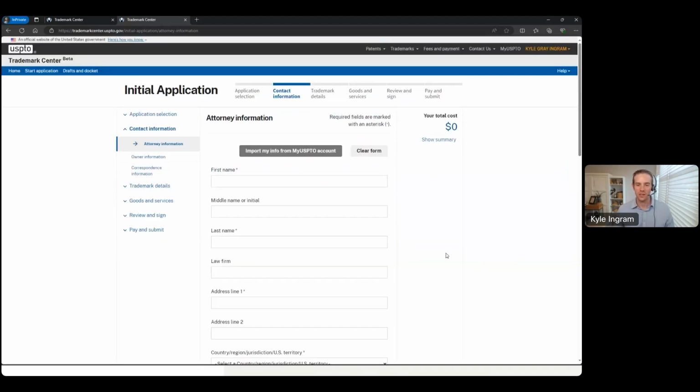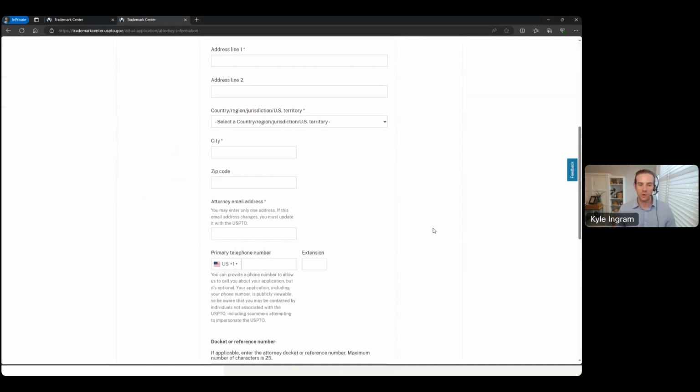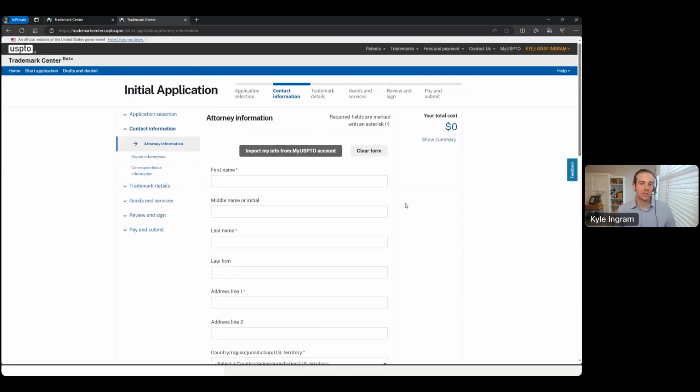So let's hit Continue. And now, if your My USPTO account has that attorney user role, you will see this button here that says Import My Info from My USPTO account. If you click on that, it auto-populates all of this information down to attorney email address. It's a convenience if you're just filling out one application.